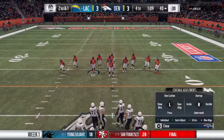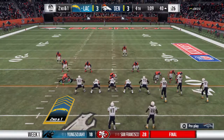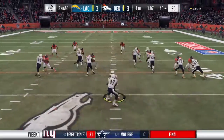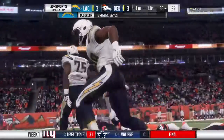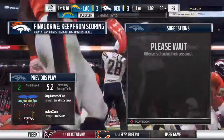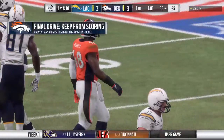So after nearly turning it over, new life here for the offense on 2nd down. The busy night continues for Gordon as he gets it here. And the stop here will come at the 38-yard line. 2 yards on the pickup there, but it's enough to give him a new set of downs.